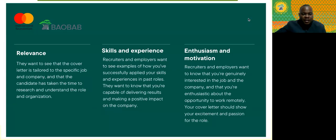Don't use the same cover letter for all the jobs that you're applying for. Tailor your cover letter to the specific job and the company that you're applying for. If the manager sees that, they can tell because they know what their company stands for. And if your cover letter doesn't capture that, they'll see that this cover letter is not relevant to this application. Probably the candidate is sharing the same CV for all the jobs he or she is applying for. So that is one way they will rule you out for a job.